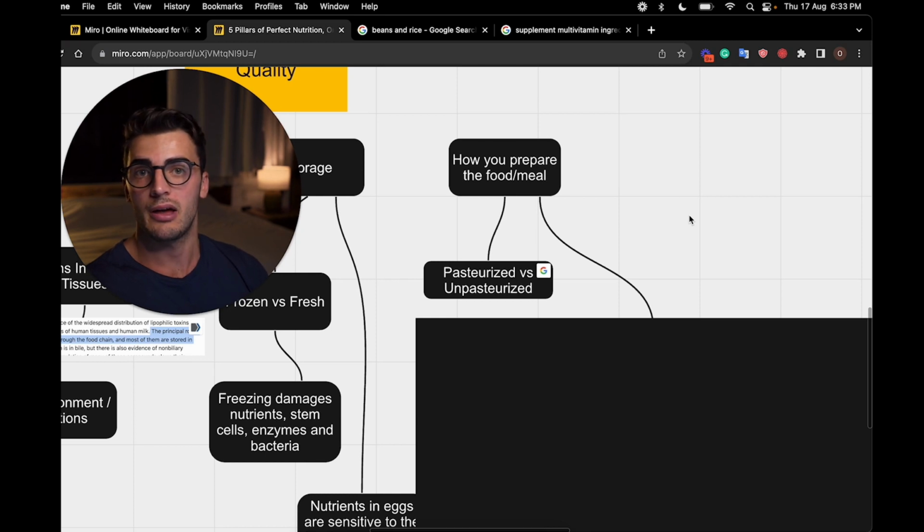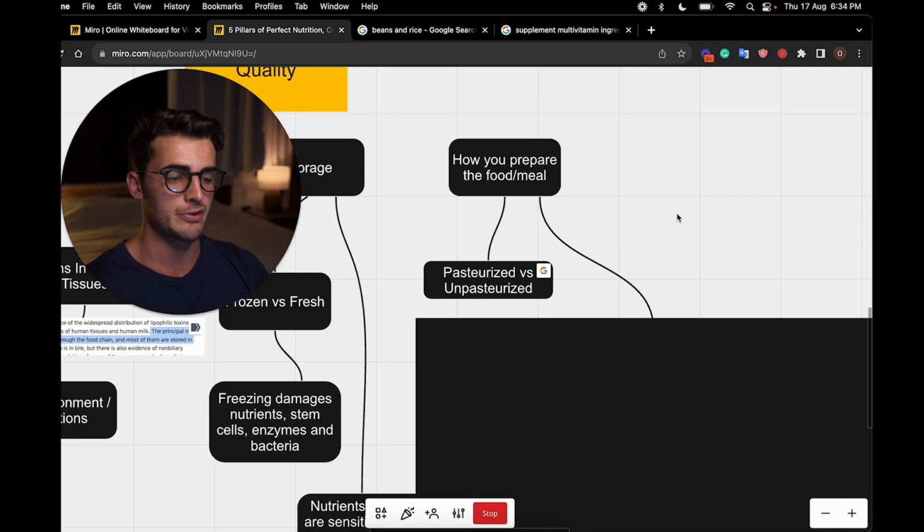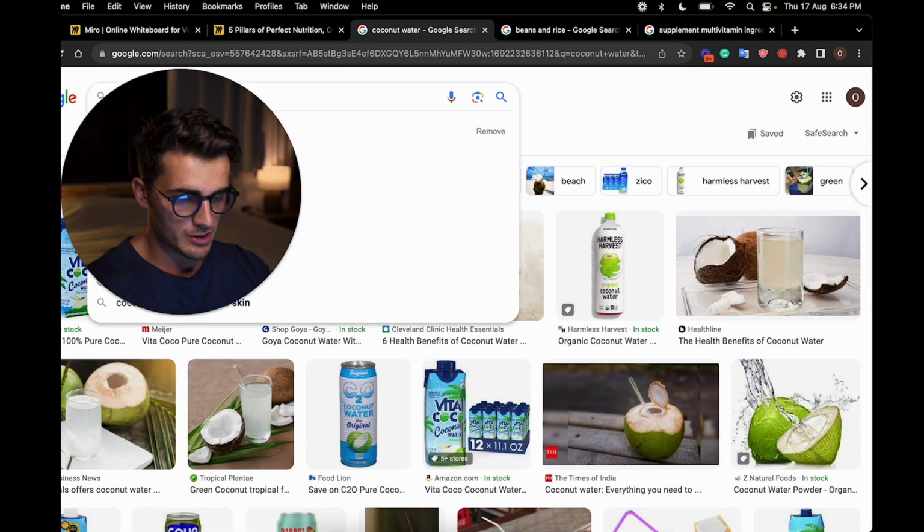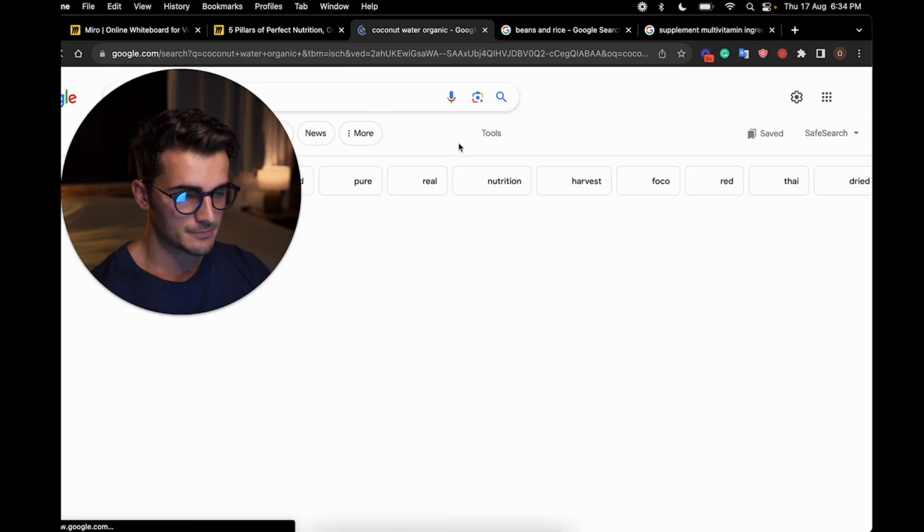People are becoming more aware of the benefits of raw milk, and that's a good thing. For most people, drinking unpasteurized milk, they're going to observe some benefits, as long as they're able to digest it. They don't get skin problems, etc. Pasteurized milk is one, but that's not the example I'm going to talk about, right? I'm going to talk about something which you might not have been thinking about, and that is coconut water. I'm going to even go organic coconut water.